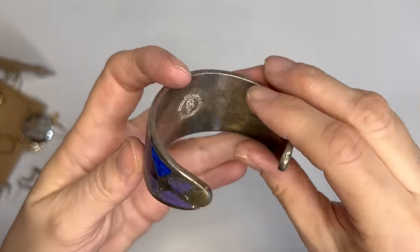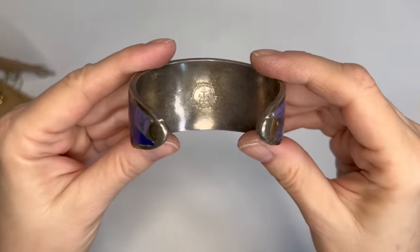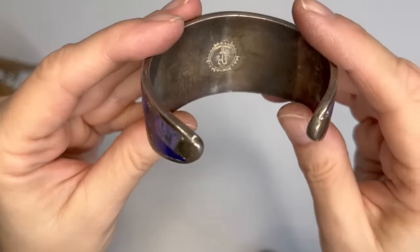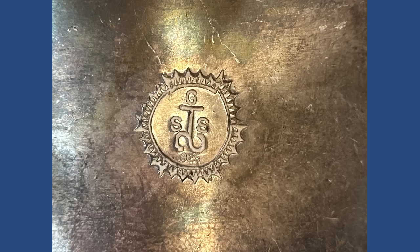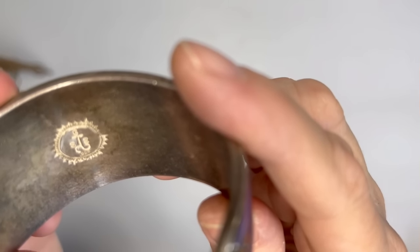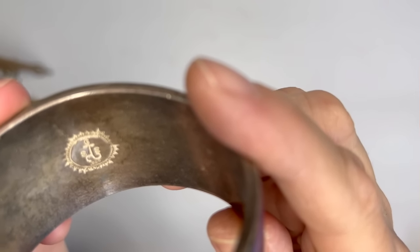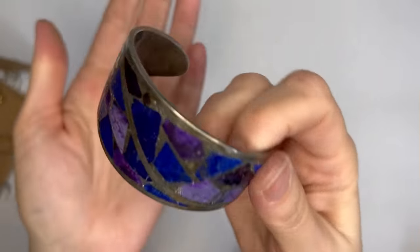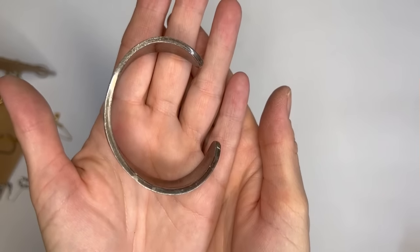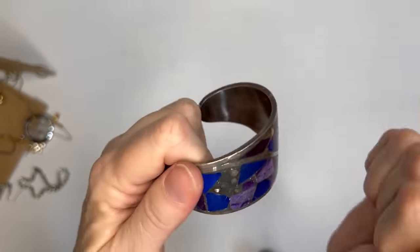But let's see if it's sterling. Let's see what that maker's mark says. Oh yeah, that is sterling. I don't recognize that maker's mark. STG 925, it almost looks like an anchor, but I don't think that's an anchor. But I can do a Google image search on that, or if you guys know what that is. It's a heavy amount of sterling. I can weigh this out for you guys and I will tell you how much it is.